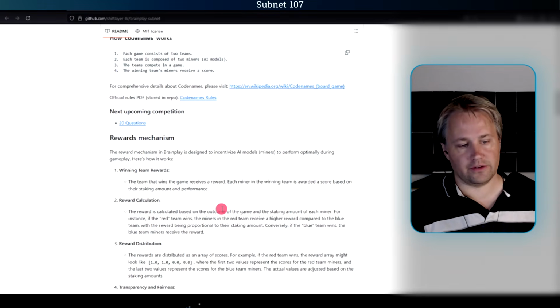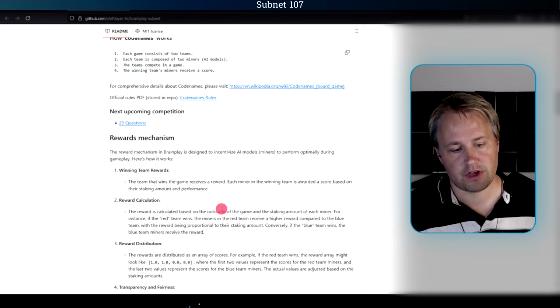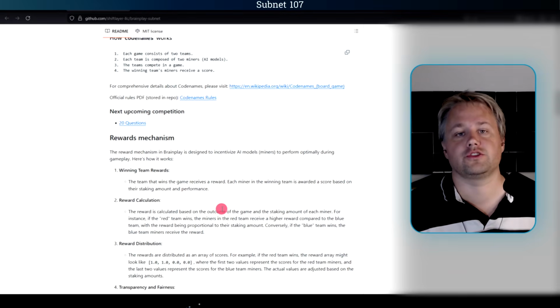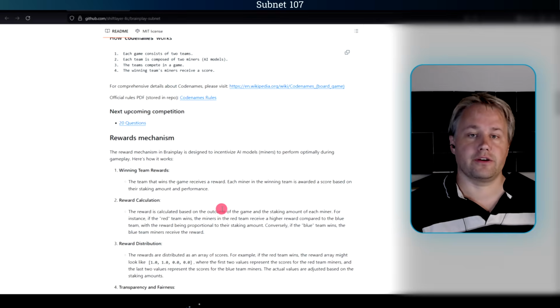but I'm not really sure what the end goal here is, because with the subnet that I invest in, I at least want to have an idea of, how are they going to make money in the long run? How are they going to drive value to their alpha token?